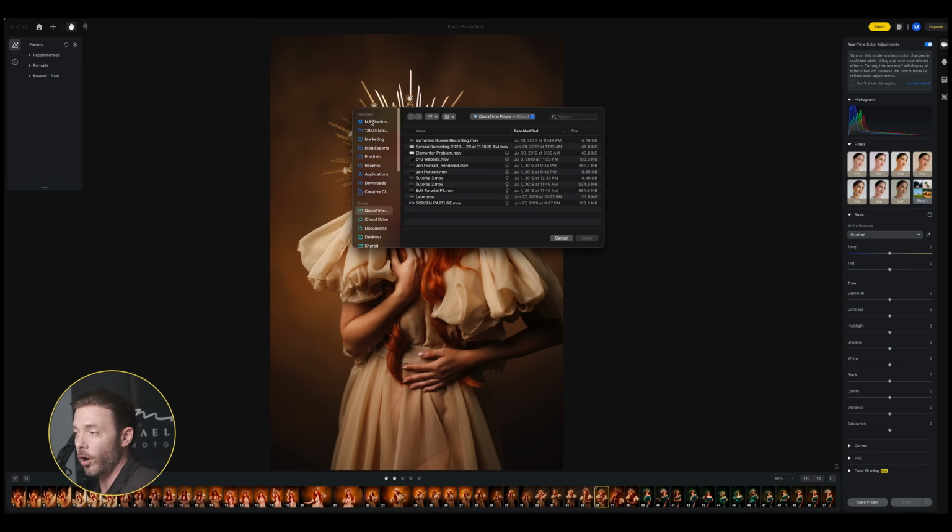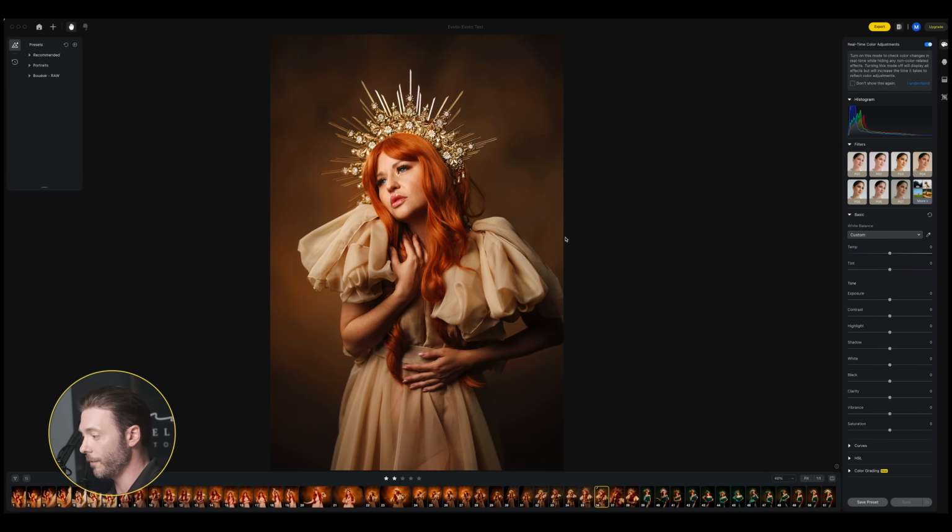All right, guys, so here we are in the Evoto-AI interface. Now, this software can do a lot of things. It can do color correction. It can also do retouching. It can also do things like background swaps for things like headshots and sky replacement, even for portraits. I'm going to go through all of these individually. I'm going to show you exactly how it works, where this software is amazing, and where it needs a little bit of improvement, and then we'll go from there.